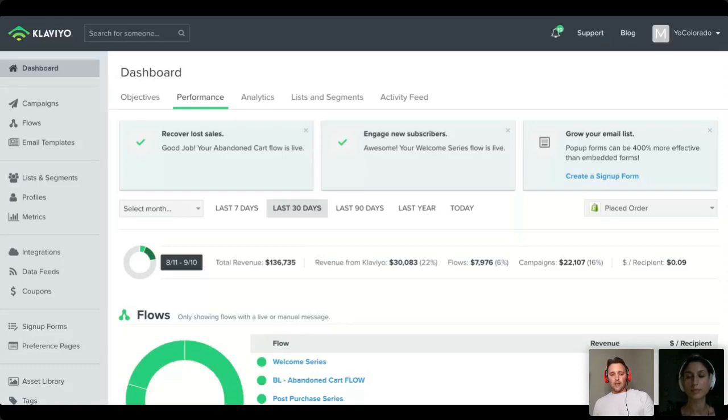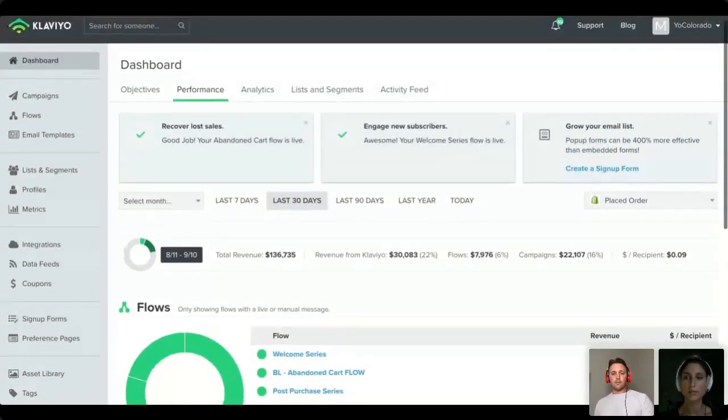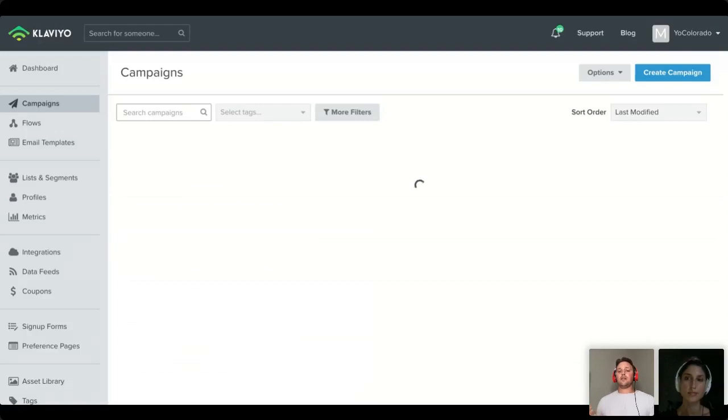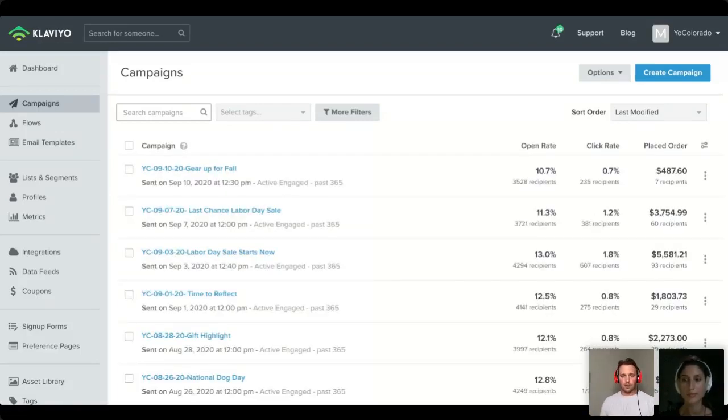So right now we're in one of our clients' brands called Yo Colorado. And this is a really cool brand based out of Colorado. They actually design Colorado-inspired outdoor apparel. And I wanted to bring them up today just because they've had some really good momentum through email marketing over the last year.